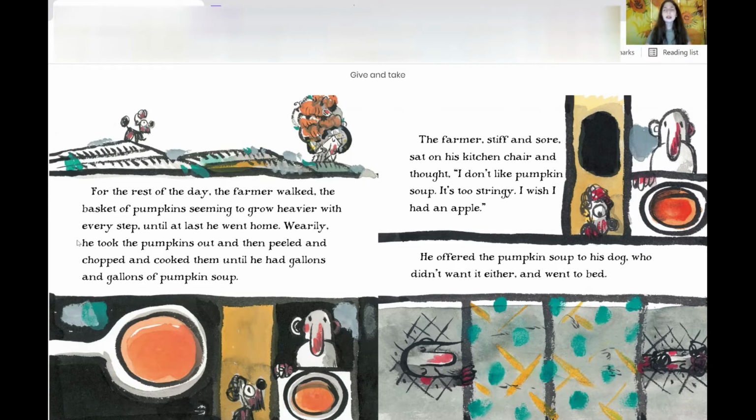The farmer, stiff and sore, sat on his kitchen chair and thought, "I don't like pumpkin soup. It's too stringy. I wish I had an apple." Oh, he's starting to regret making his trade, not keeping his apples. Do you think you'd regret it? I think I would. I would also want an apple, I think.